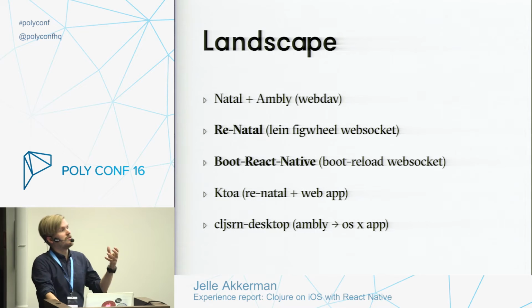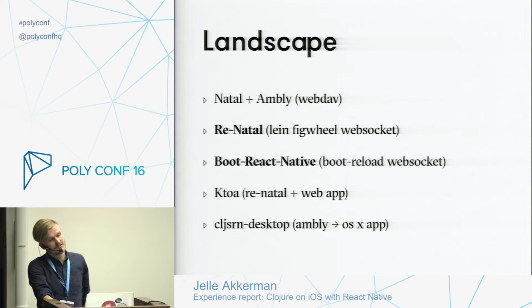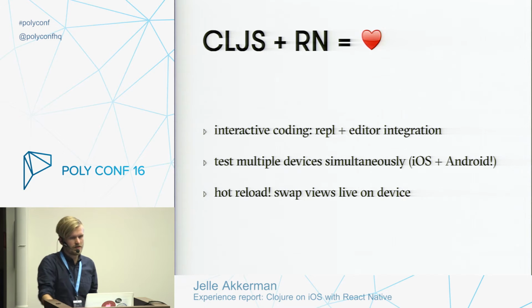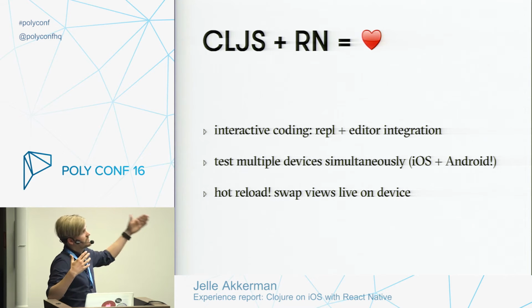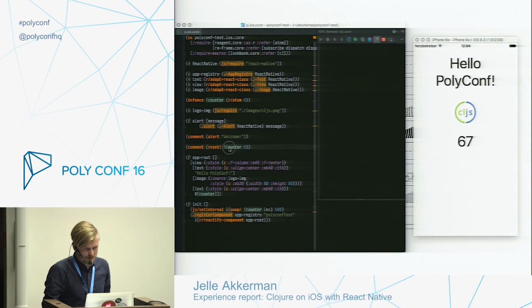So you can use what you normally would do on iOS, you would get on OS X, like an OS X binary. So it's a good match. Like you get this hot reloading, you get the Clojurescript REPL integration, Hotswap, and actually it's pretty cool. I'm going to show you a small demo.